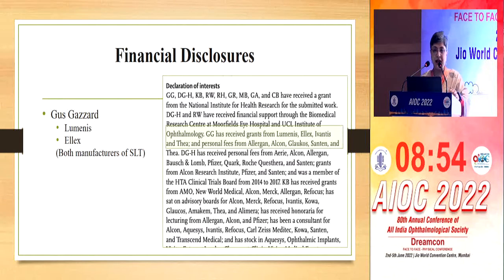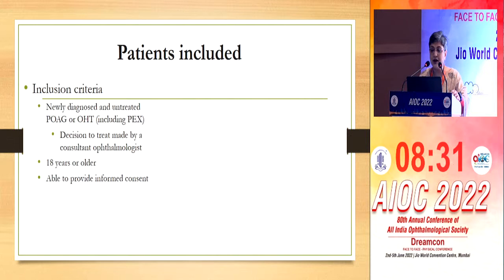While reading, and this is a bit of a caveat, I just want you to look at the fine print, because if you notice, the principal investigator, Gus Gazzard, is a financial recipient from both Lumenis and Lightmed, and both are manufacturers of the SLT. So that's something to keep in mind as you read the study.